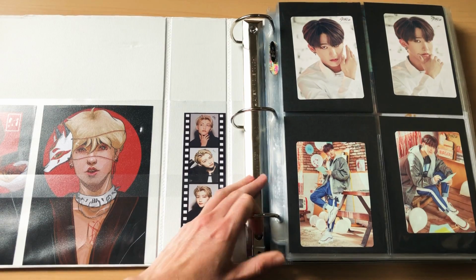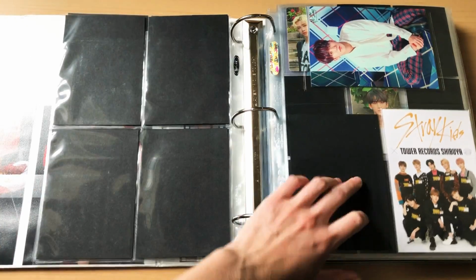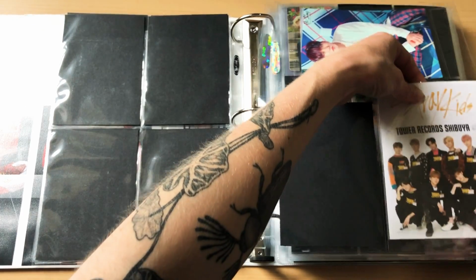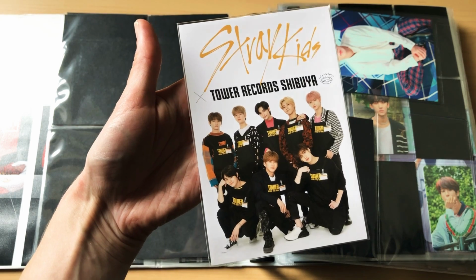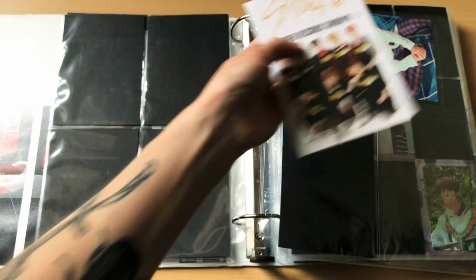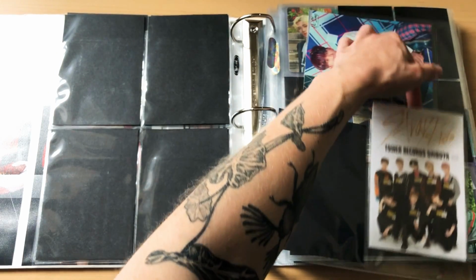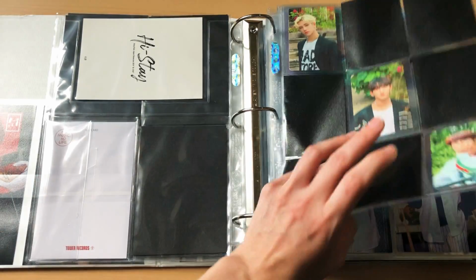Yeah, so nothing new here. I did go in and put some fillers in my binder. Oh, this is new actually. I got this Tower Records Shibuya postcard. I'm such a sucker for anything OT8, so I'm not really sure why I felt like I needed that, other than that all 8 of them were on it, but it's very cute, so not mad to have it.